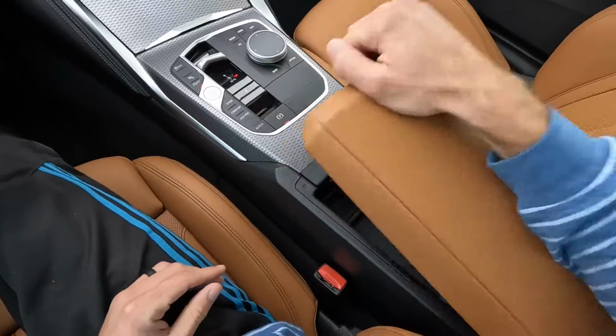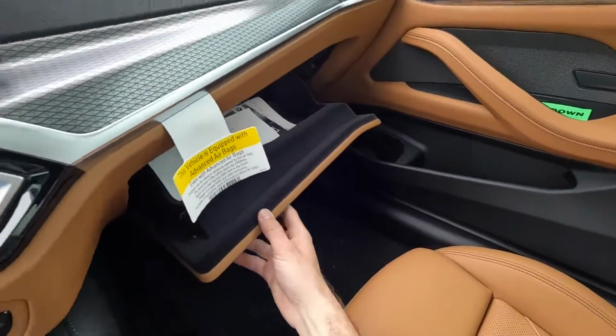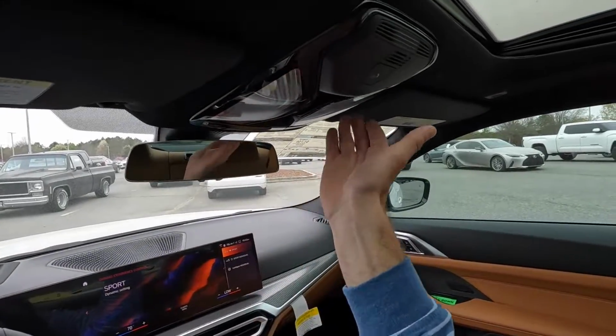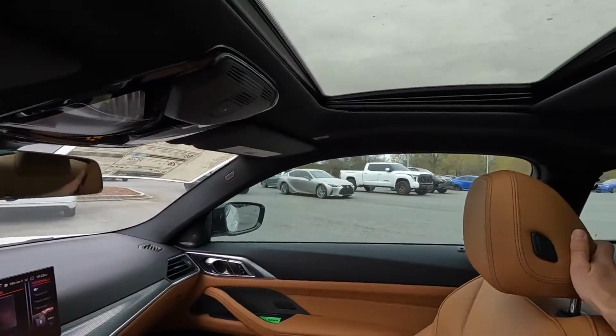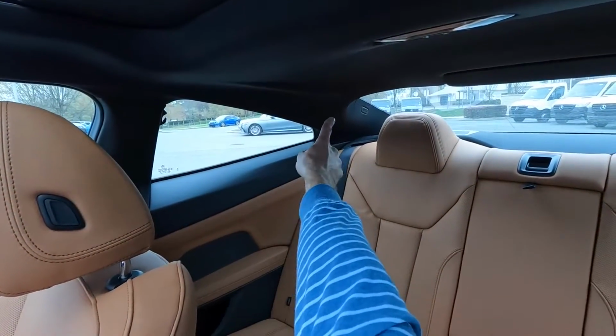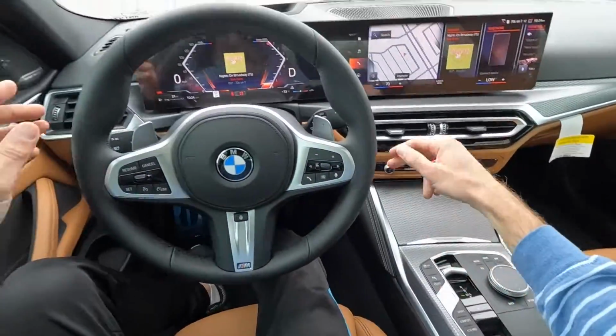There's auto hold and the e-brake. A little bit of storage with an auxiliary. Glove box also has plenty of space. And then there's garage door buttons up top, dome lights, and the controls for the sunshade and the sunroof, as those are both power operated. And very small pillars and large windows. So it is very easy to see over both shoulders.